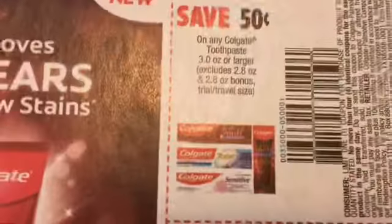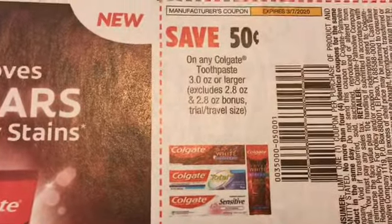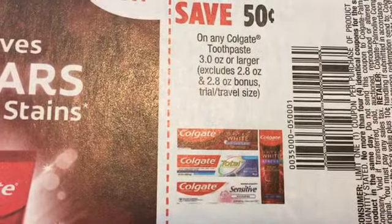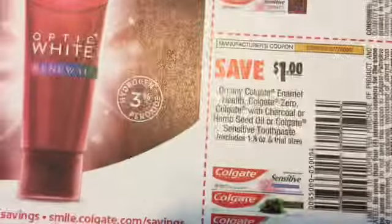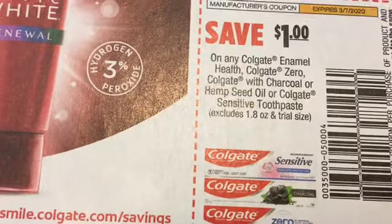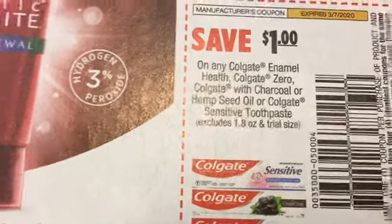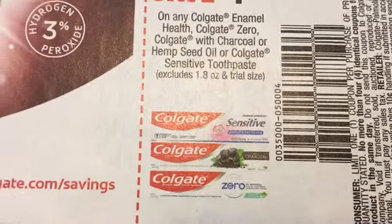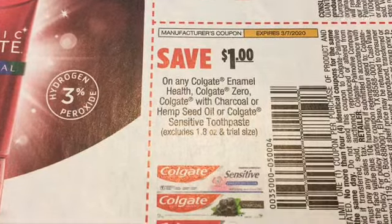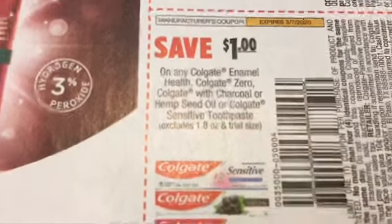All right, so here's the 50 cents off any Colgate toothpaste. This is the coupon I also use. It gets the toothpaste to be 50 cents with this coupon. I don't think the ounces are for this Colgate dollar, but check. They have these kind there, but I don't think the ounces is for that right there. It excludes 1.8 ounce. That might be the ounce they sell there.